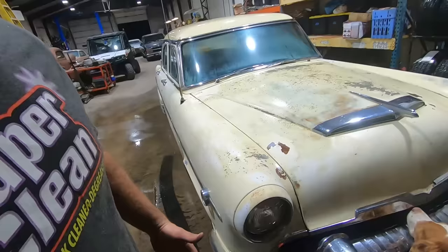Okay, and the most iconic Merc is the 49 to 51 Merc. I don't know all the details, which one's got different windows and which one's got the good grill and yada, yada, yada.